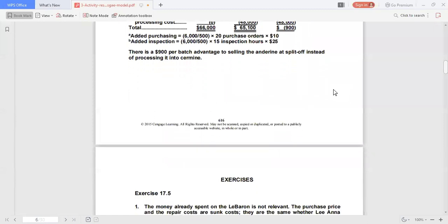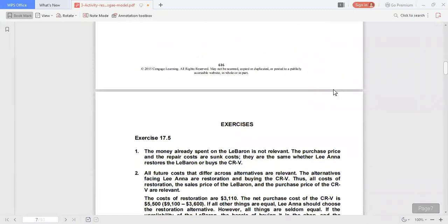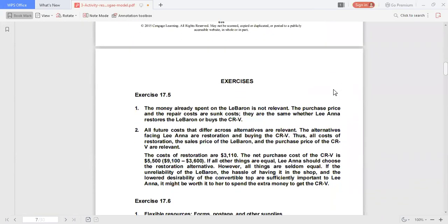Next, we go to exercise 3-5, determining relevant cost. Six months ago, Liana Carver purchased a fire engine red used LeBaron convertible for $10,000.